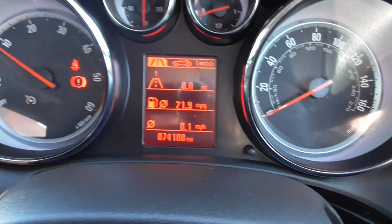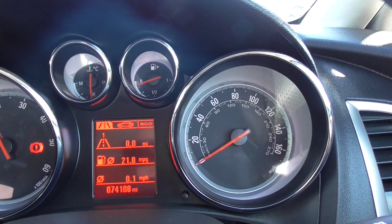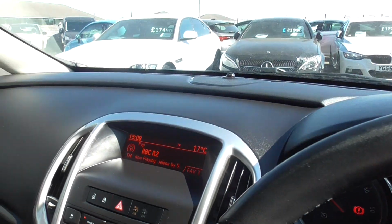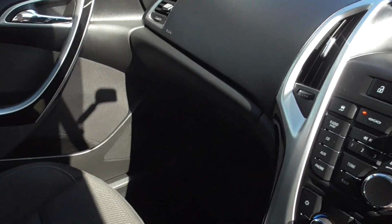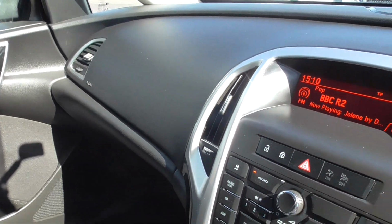74,108 miles. As you can see, there's no warning lights or anything. That's just your seatbelt flashing there. Engine, no real vibrations or anything like that. But all in all, a nice car. It doesn't smell like it's been smoked in or anything like that. It's been valeted and the interior's come up absolutely superb. No damage on the door handles or anything around there. But all in all, a lovely, lovely motor car.